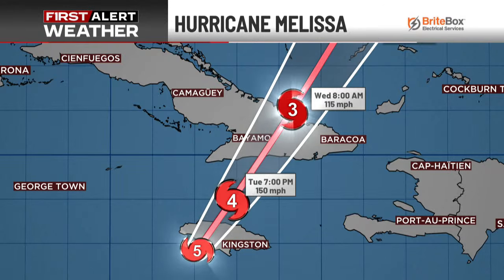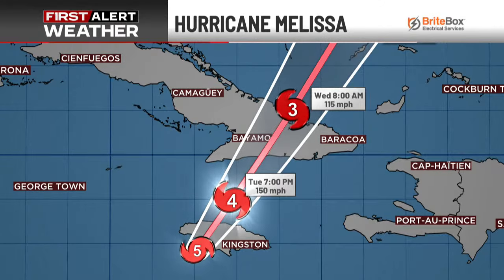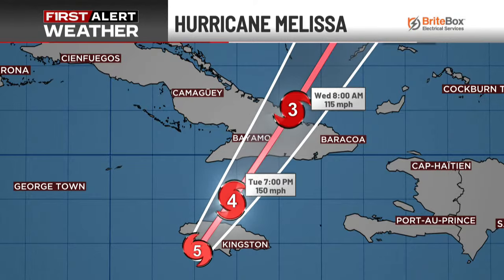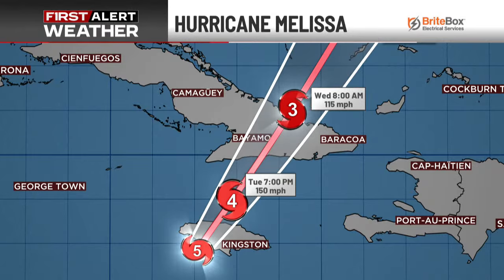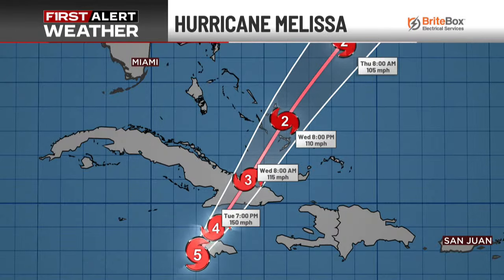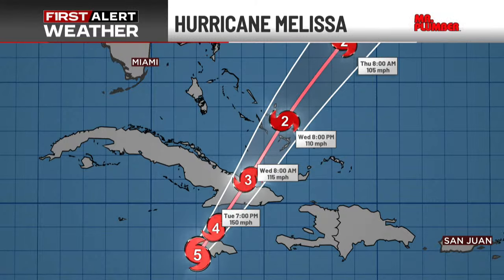And then cross over Jamaica, reemerge in the Caribbean, and then make a second landfall, we believe, very early on Wednesday morning. So while most of you are asleep, a second landfall will happen in Cuba. And then as it moves over Cuba, it'll start to weaken, but still a major hurricane, and it will eventually track toward the Bahamas as we head toward the later part of Wednesday. So again, Jamaica's first. That's what we're concerned about right now. Catastrophic conditions developing in Jamaica and continuing throughout the day. And then Cuba will be second.